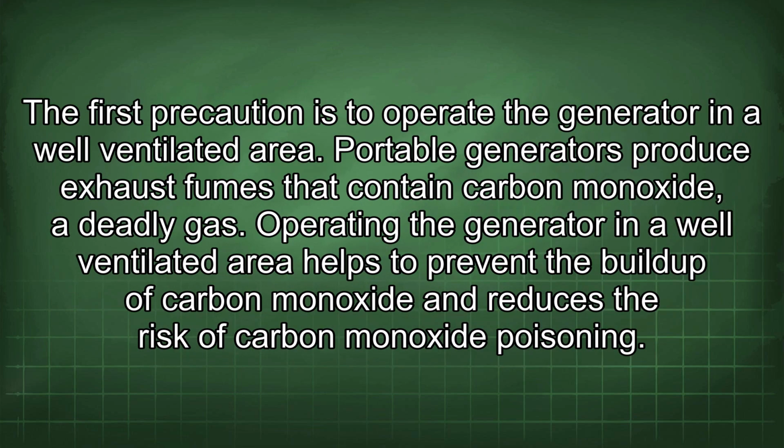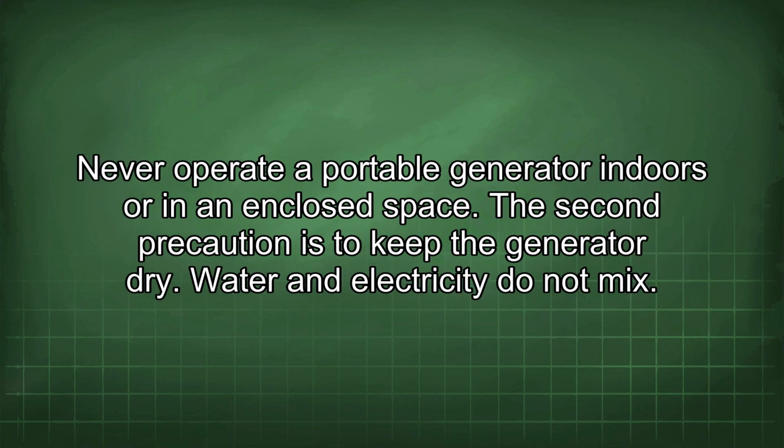The first precaution is to operate the generator in a well-ventilated area. Portable generators produce exhaust fumes that contain carbon monoxide, a deadly gas. Operating the generator in a well-ventilated area helps to prevent the buildup of carbon monoxide and reduces the risk of carbon monoxide poisoning. Never operate a portable generator indoors or in an enclosed space.